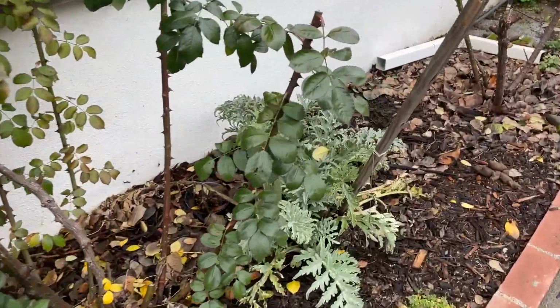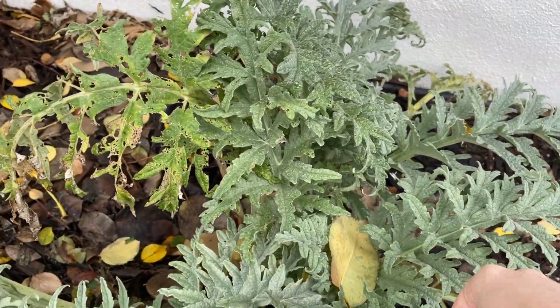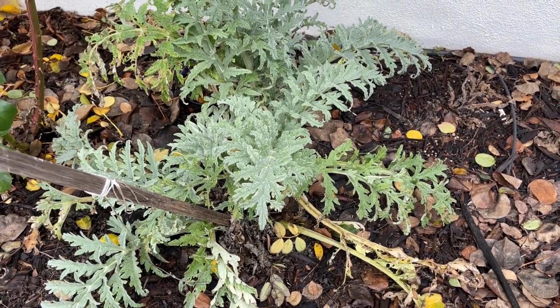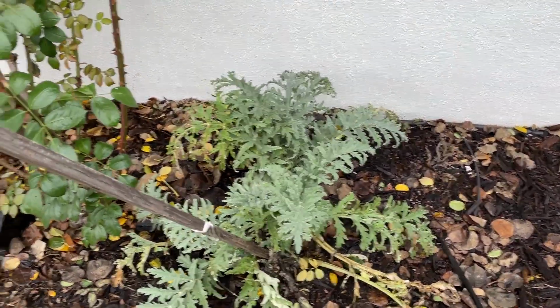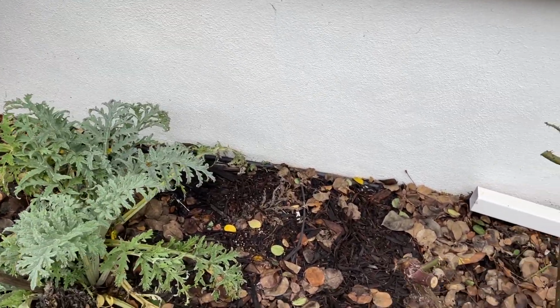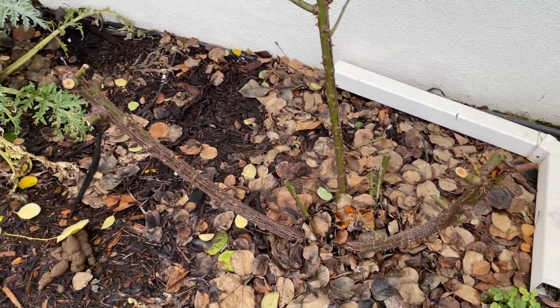Yeah, you can see our artichoke is coming to life in here. Artichokes are also a super easy plant to grow in our climate. So if you're in Zone 9B or Sacramento area, try growing some artichokes. They really like to be south facing, so just plant it in a good spot and you don't have to do anything with them other than a little pruning once a year.